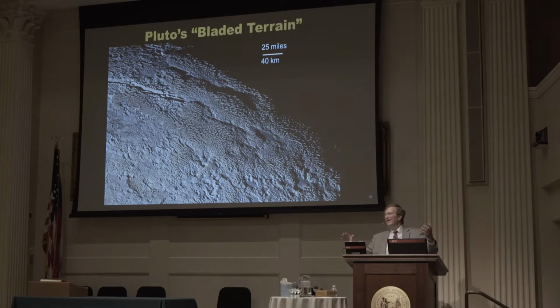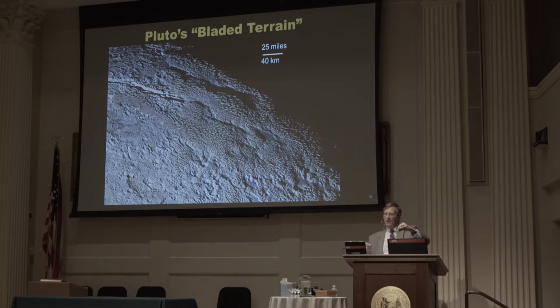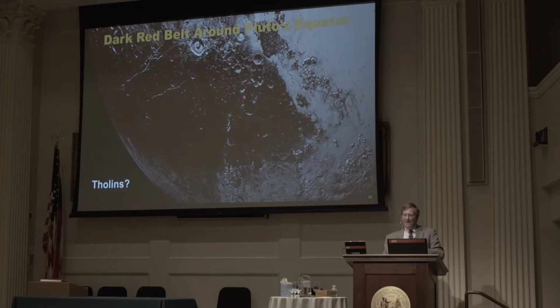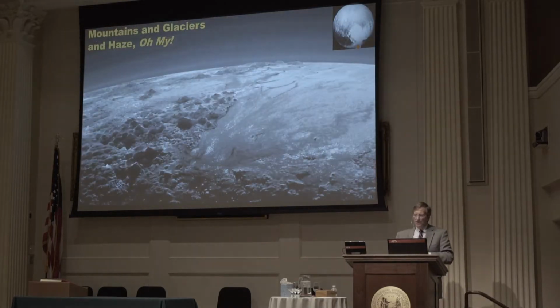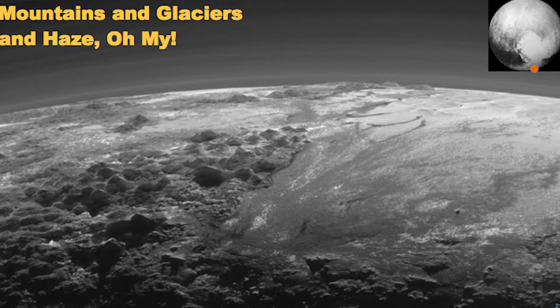And then we were calling this the snakeskin region on Pluto. Now we're calling it bladed terrain. These are methane ice features that are aligned north-south, and it's high enough that methane condenses out, but molecular nitrogen doesn't. So it's rich in methane. And then there's that dark red material that I was talking about before. And here, going back to that image, this little figure up here on the right shows you where we're talking about relative to the heart of Pluto.